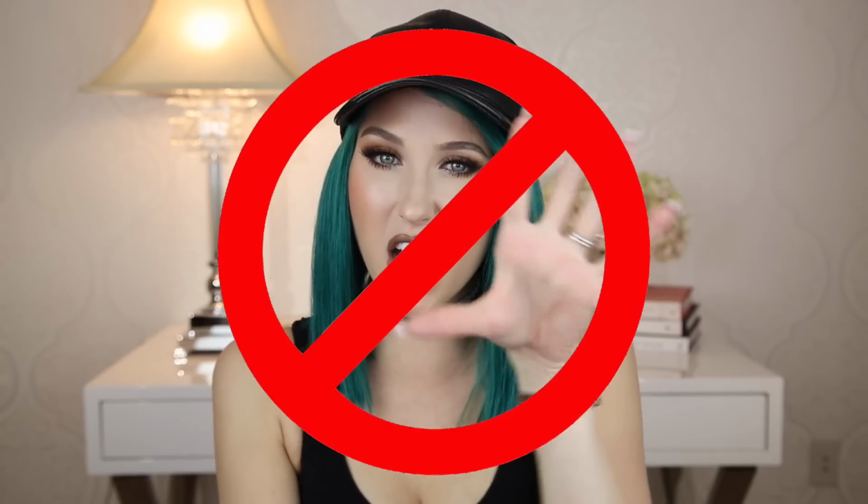For foundation, this one was the hardest, hands down, the hardest category for me. I sat on this for several days because there's like five foundations that I was like, wait, no this, wait, no that, wait, no this. So what do you think it's going to be? I feel like tons of you guys are going to guess Giorgio Armani Luminous Silk Foundation, right? Wrong.